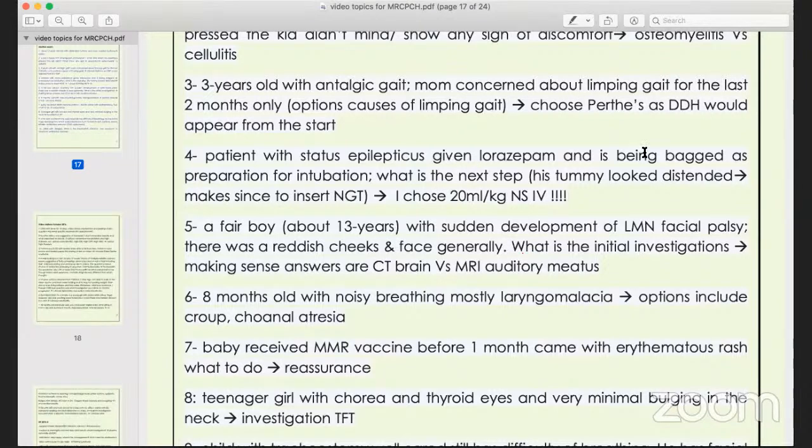What does bagged mean? The child is unconscious. Humble bagging, oh. So why would you do bagging in an unconscious child with status? It may be from an ambulance. You don't know where this scenario started. They may be bringing the child to the hospital and haven't intubated yet. We are just reasoning it out. Status epilepticus may be due to respiratory arrest, so they are doing bag mask and then they will do intubation. Okay, this we can understand.